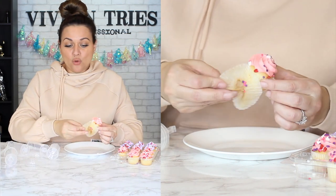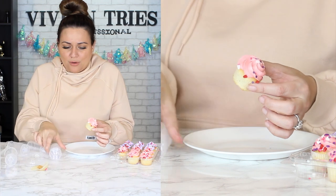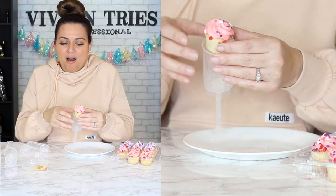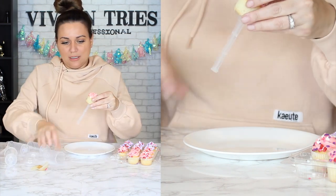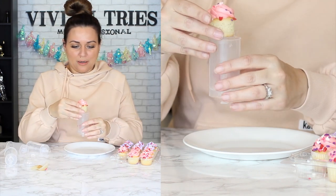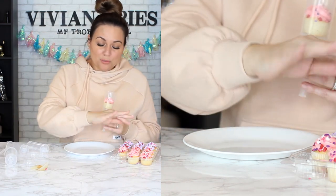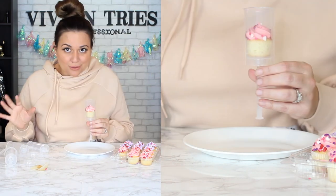Easy peasy. I'm gonna do one without cutting it because at first I thought we should cut it, right? But no, girl, no work. You just take that off. How cute is that alone? Now you just drop it in there, right? Boom. See, 2 cupcakes. And you do them different colors so you look like Pinteresty.